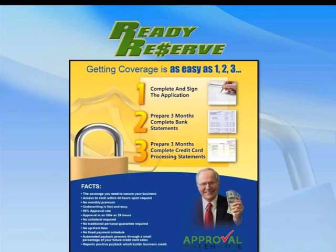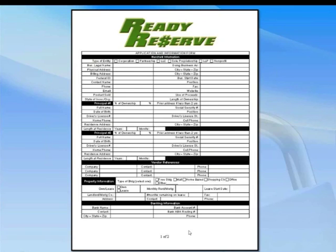And we make it abundantly clear how incredibly easy it is to get approved and to fill out the Ready Reserve application. We'll take just a moment to go through the application so you see how easy and quickly this can be accomplished. As you will see from the cover page, the application needs to be signed, 3 months complete bank statements need to be prepared, and 3 months credit card processing statements need to be prepared. It is a very basic application which should take no more than 5 minutes to complete. And once the entire packet is submitted, Ready Reserve will turn this around and within 48 hours provide your client with an approval and give them immediate access to obtain funds.